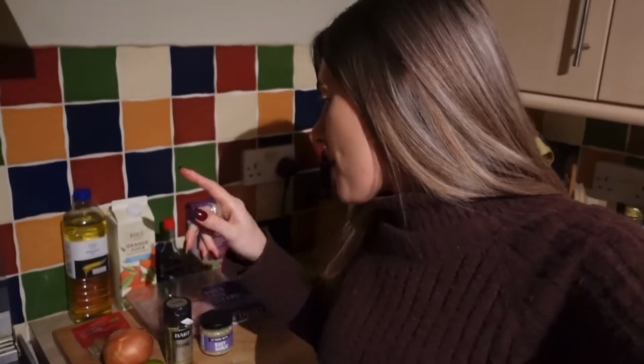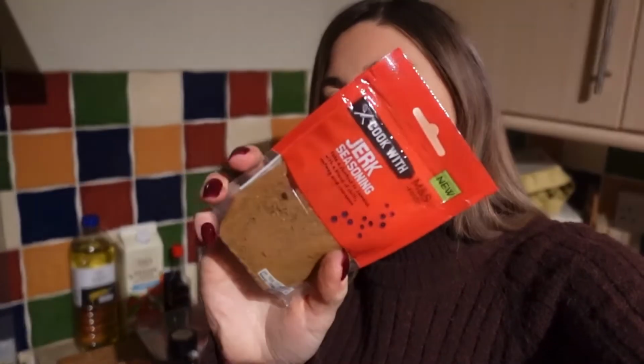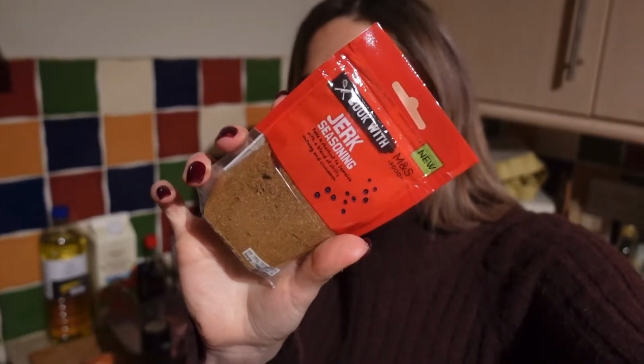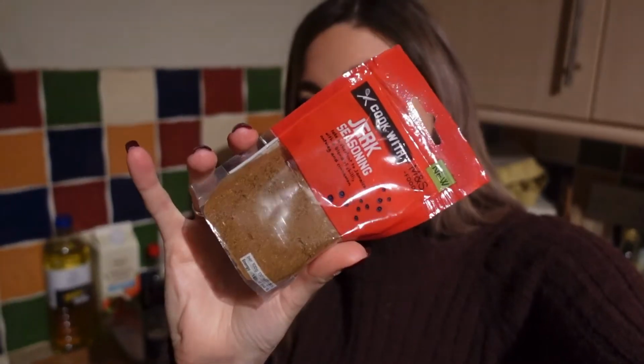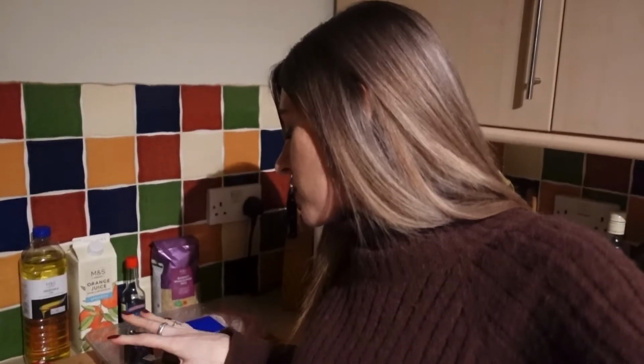Obviously you can alter things to whatever you can find. But I was quite lucky, because when I was doing my shopping, I was in M&S, and they did actually have this jerk seasoning. They have loads of these seasoning packets in M&S, and they're really good, and a lot of the time they're half price. So I think this one was like 50p. Obviously you can make up your own jerk seasoning with all of the ingredients. You can just Google it. But if you just want something a bit quicker, then of course you can just use this. So I've got that, and then I've got some other ingredients here.